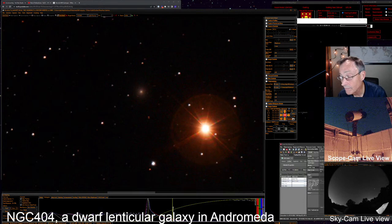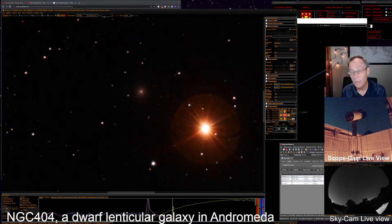Mirak was looking a bit like a supernova, distracting from the faint lenticular galaxy NGC 404. Now notice, the common name sometimes for this galaxy is Mirak's Ghost. And now you can see why. Because as Dennis pointed out accurately, this star here is Mirak, and they're saying this is its ghost. Stu says it's located 7 arc minutes from second magnitude star Mirak, making it a difficult target to observe or photograph, and granting its nickname Mirak's Ghost.